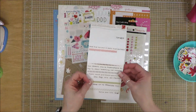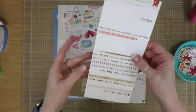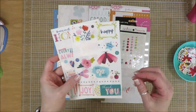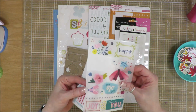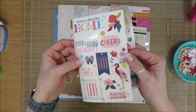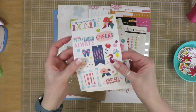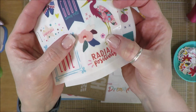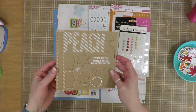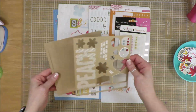Word stickers, I didn't use a word sticker, I used one of the design elements from this sheet. I did use some of the flower rub-ons. You may not be able to see very well, but I have cut out tons of little bits and pieces where there were flower stickers, little tiny ones like that one, to put on the layout. These are from Close to My Heart, and I did use these. I used some flowers out of both of those.